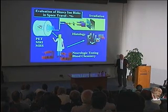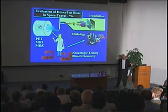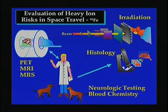So then we followed these dogs for 8 years because the problem is latency, and then I had to sacrifice the animals to find if there's any effect. They had less amyloid, John, so maybe since you've been around a lot of heavy ions, you'll have less.